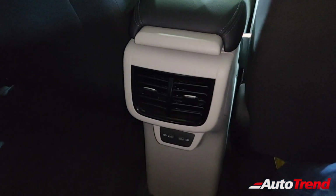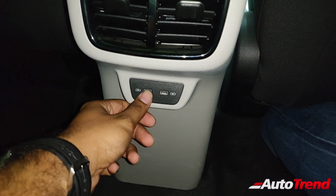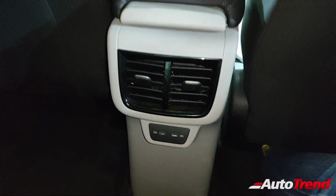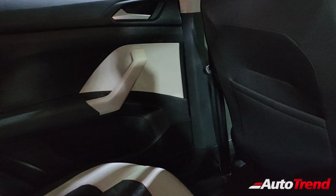Just like the Skoda Kushaq, you can also see rear AC vents, which are going to be available as standard across all variants. However, from the mid-level variant onwards, the rear seat passengers will also get these C-type USB charging ports. Both passengers will also get separate seat back pockets for additional storage, whereas 1-liter bottle holders are going to be standard across all variants as well.